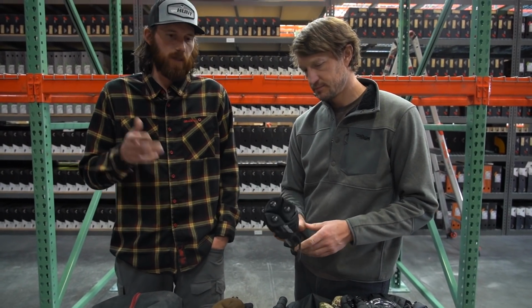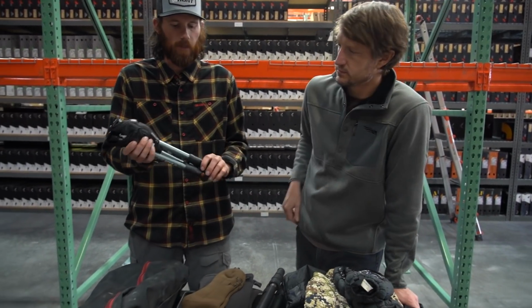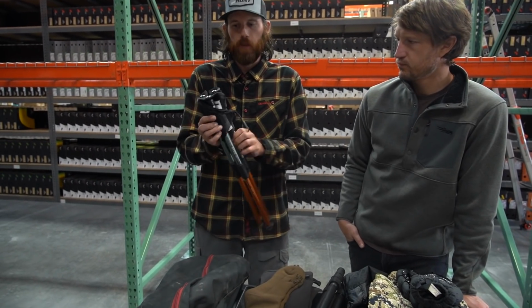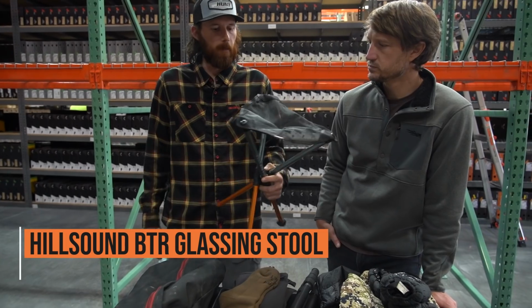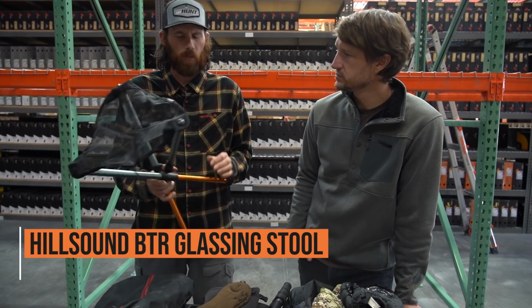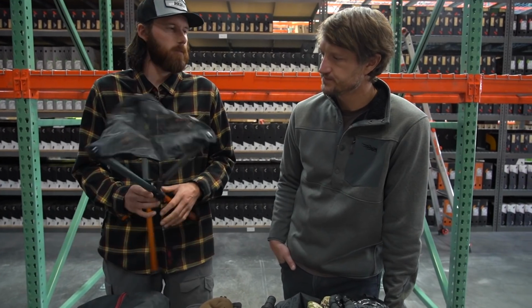Pull the legs out, sit down. You're not going to be in the snow. You're not going to be wet or anything. It's super easy. You pull these out, give this thing a little twist. So that's the BRT glassing stool. I really love this. It's less than a pound, super, super lightweight, and it folds up super small too, to fit in your pack.